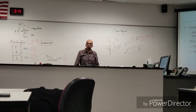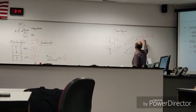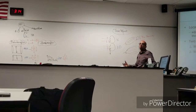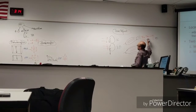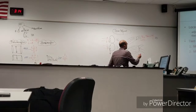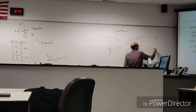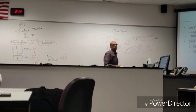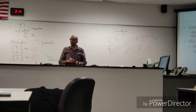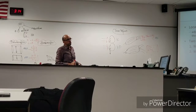This is localized. So whenever you detect increased carbon dioxide, a drop in your pH, or a reduction in the oxygen level at the organ level, the vessel will respond by dilating. What if I have the opposite? I have an increase in the oxygen level, more than what I need. I have a drop in my carbon dioxide level. What do you think I will need to do? Constrict or dilate? I will need to constrict. Why do you need to constrict?